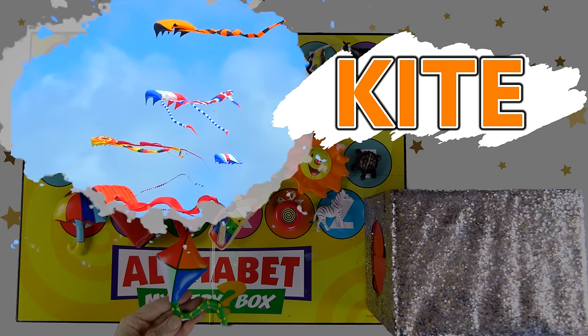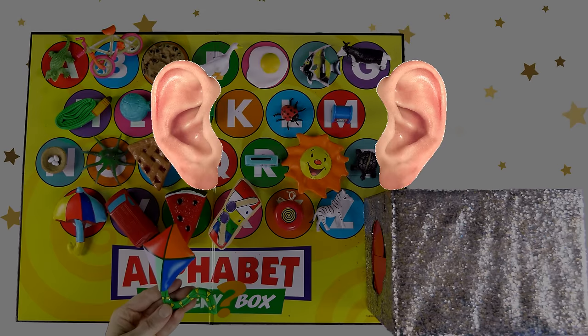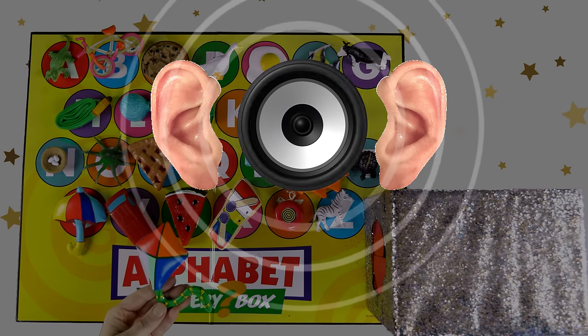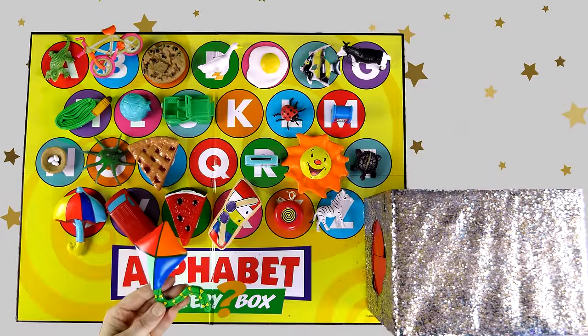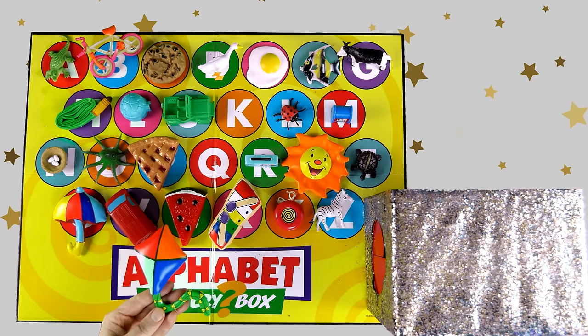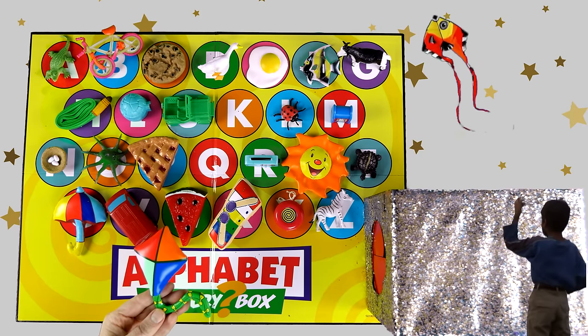Remember the secret? Each letter makes a sound. Turn on those ears. Turn up the sound. Now we're ready. Let's say the word together. Kite. Did you hear it? What is the magic sound? Listen oh so carefully and you will hear it first. K. Kite. Did you hear the first sound of kite? What is the magic sound?